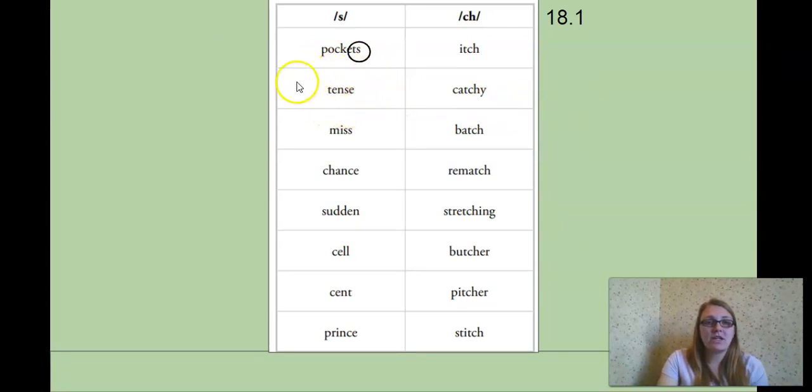The next word, tense. Do you hear the S at the beginning, middle, or end? Tense. Good, I hear it at the end too. What letter or letters is making the S sound? Good, we're looking at S-E is making the S sound. Our next word, miss. Miss. What letters are making the S sound? Good, this time it's the double S.